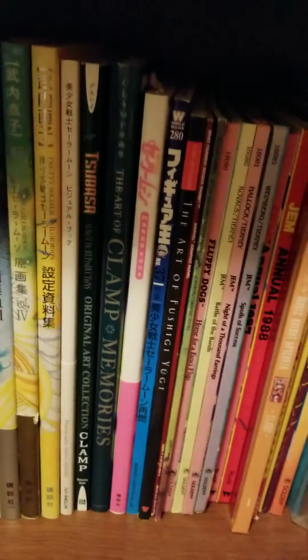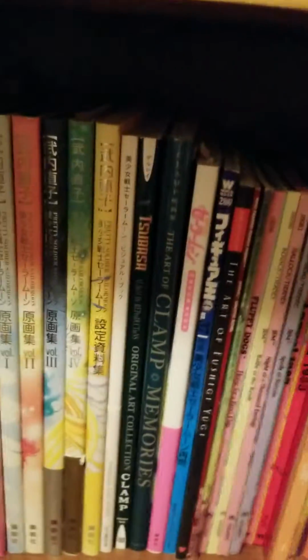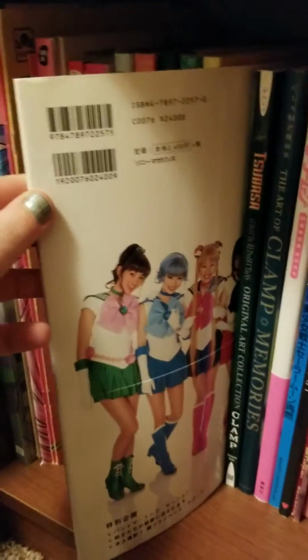There is the Infinity book for that. And of course, because of the TV show, there was also a photo book of the actresses. And yeah, the memorial book that came out a couple of years ago. Let's see, Gem.